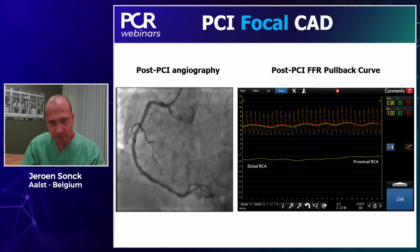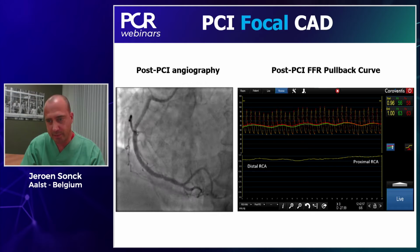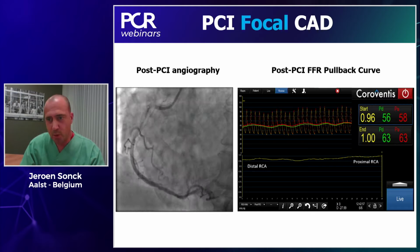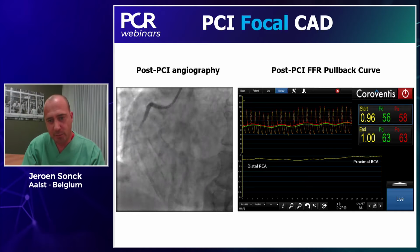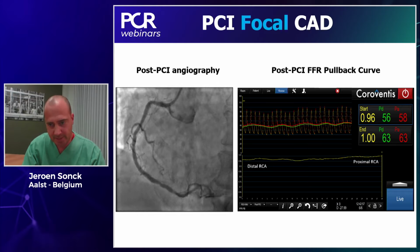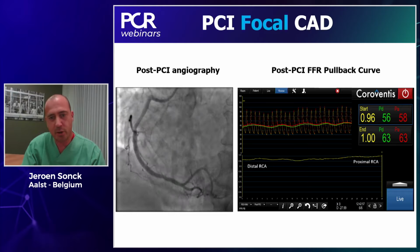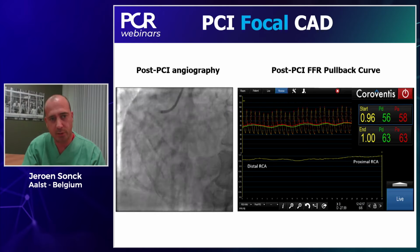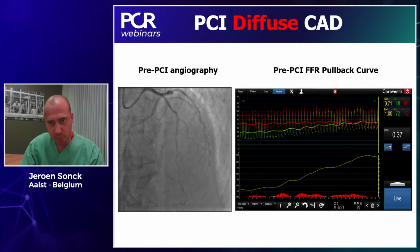This is the balloon, and this is the final result. And then we measure again. And the FFR post-PCI rose up to 0.96. And you can clearly see that the FFR pullback curve post-PCI is almost a flat line. So we restored the epicardial conductance, and we have a high post-PCI FFR, which is a surrogate of clinical endpoints. So this is a patient with focal disease.